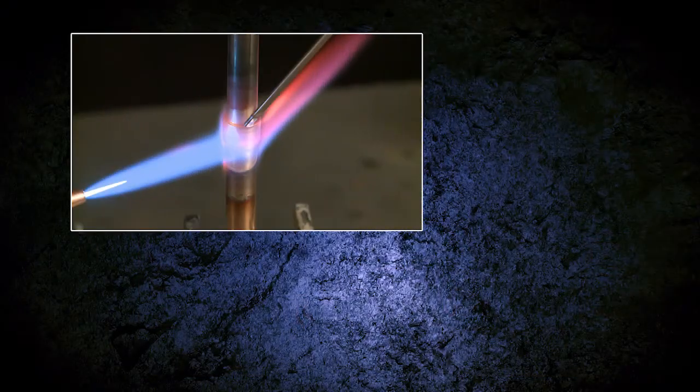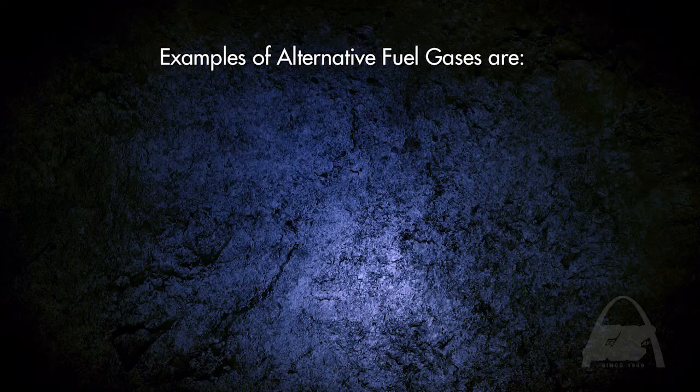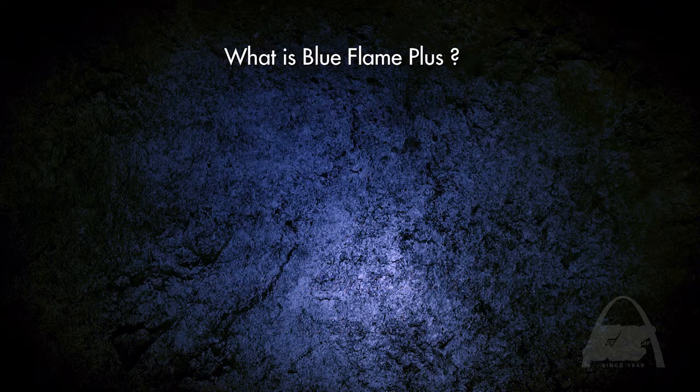Many people have heard this term before, but what is an alternative fuel gas? Alternative fuel gases are those that differ in chemical composition when compared to acetylene. These gases are utilized for soldering, brazing, heating, and cutting applications. It's important to note that welding is not recommended with alternative fuel gases due to the fact that they lack the ability to produce the necessary amount of CO2 gas, which is required to properly protect the weld. Examples of alternative fuel gases are natural gas, propane, propylene, as well as proprietary gas blends such as Blue Flame Plus. What is Blue Flame Plus?